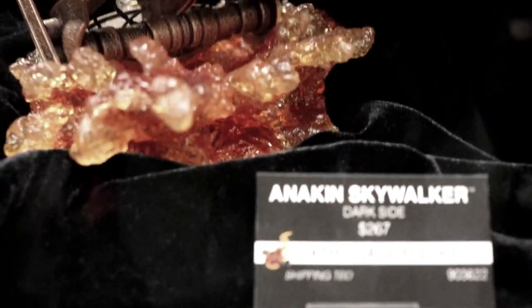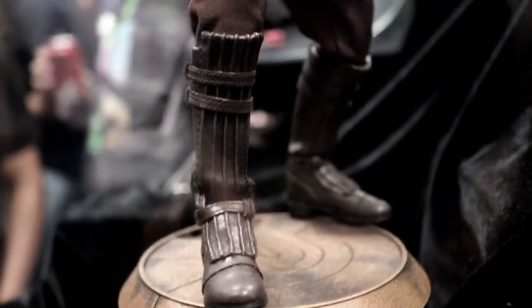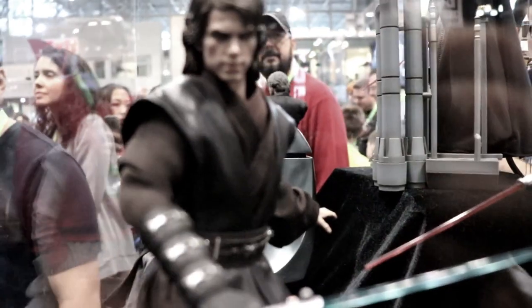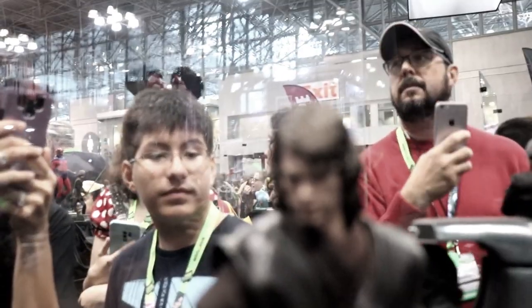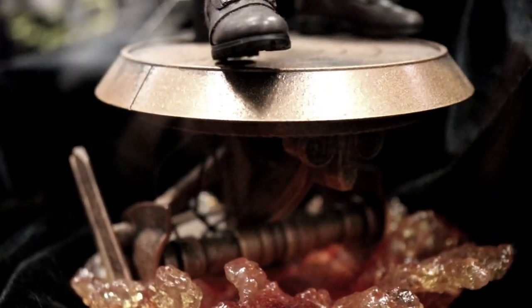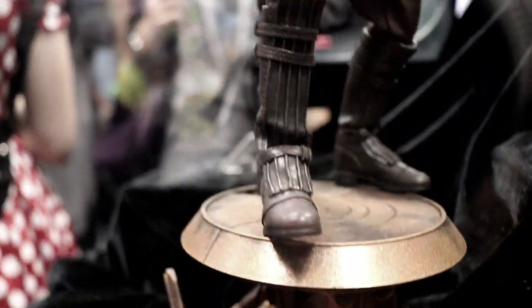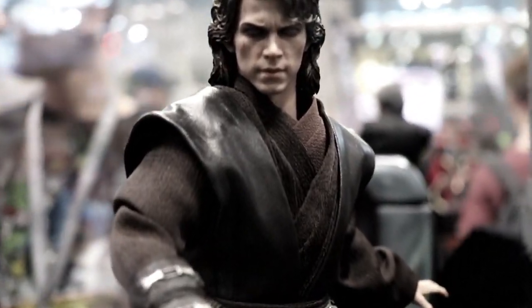Now we're at the Anakin Skywalker, $267, 1/6 scale. I was originally for this. I wanted to get it, but after seeing it in person, I kind of changed my mind. I do like the detail on the face. You can see that he's turning Sith, which was pretty cool. He does have the lightsaber in his hand. It's a good pose, and this one does come with this diorama base, which is pretty awesome for $267. But out of the ones I've seen that I would rather have, this guy was not on there.